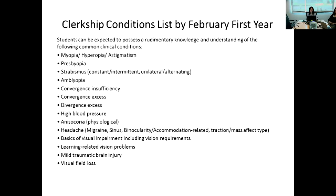You'll have some rudimentary knowledge and understanding of certainly patients with high blood pressure, anisocoria, complaints of headaches, as well as basic visual impairments, including vision requirements for certain job occupations. Some understanding about learning-related vision problems and what to ask in history, as well as how to treat them, mild traumatic brain injury, and visual field loss. So this is a list of conditions that students should be somewhat versed in by February of the first year.